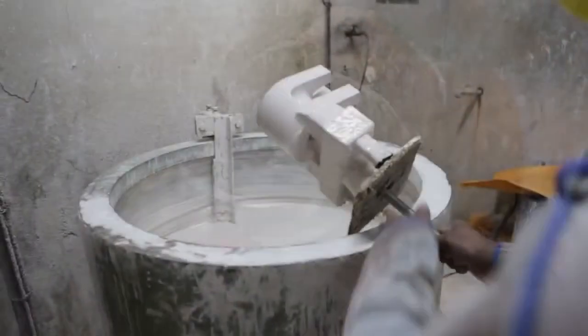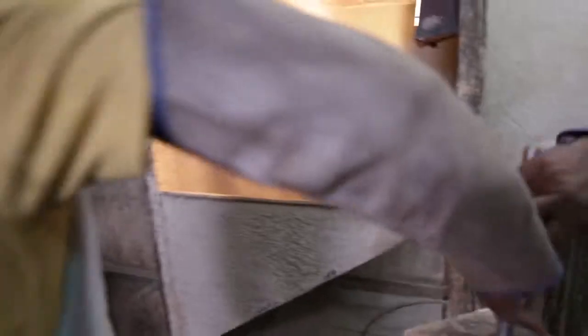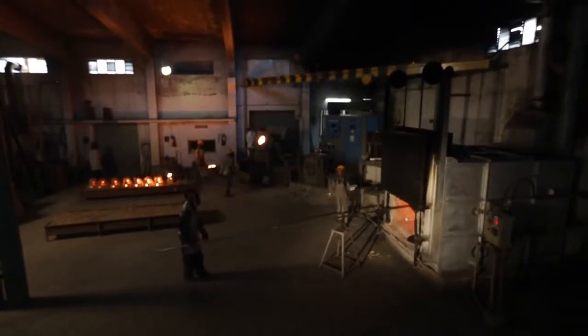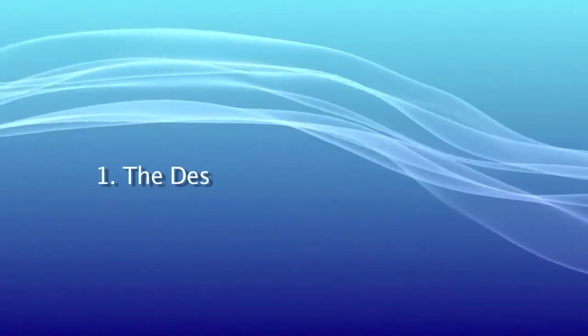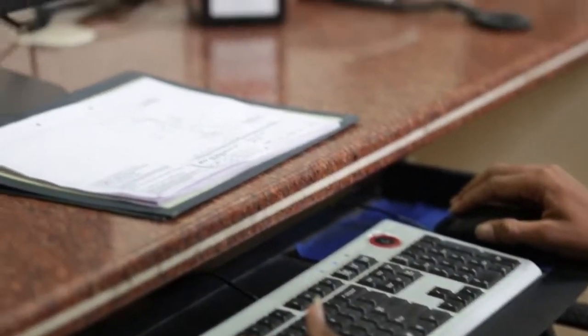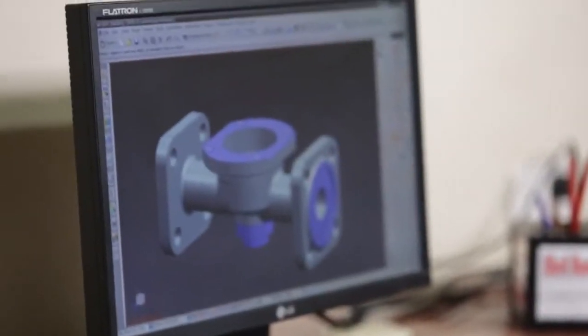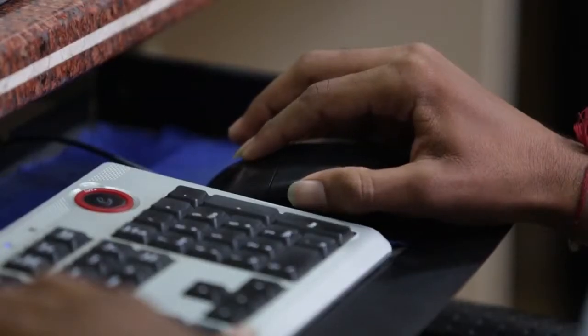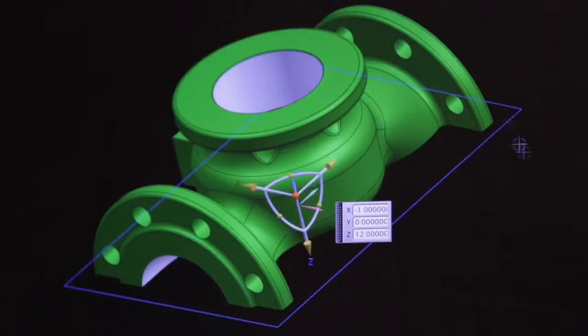Investment casting is commonly referred to as the lost wax process. So here's how the process works. 1. Design department. The process typically starts with a 2D version of the design given by the client, which is converted into 3D. The 3D design gives a virtual view of the final product.